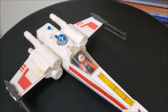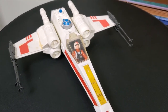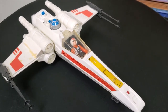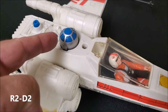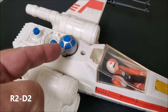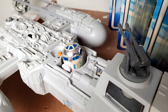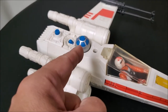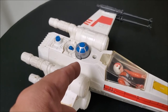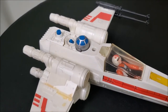This toy is made all from white plastic, as you saw earlier, and it has these red and yellow stickers throughout. The other thing you probably noticed in the back here is that there's an R2-D2 shell. This is not a figure. If you look at the Y-wing here, there is a figure, right? That is a real figure, a removable figure. This is not a figure. It's not removable. He's actually a button, and if you press him, he activates the wings.